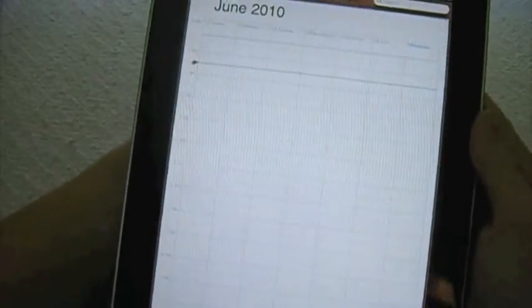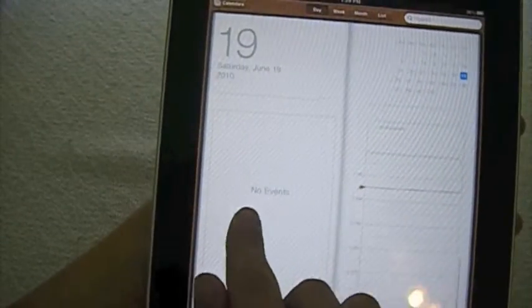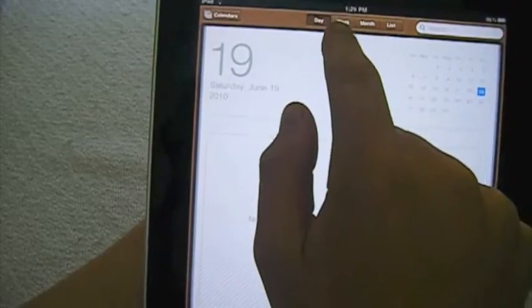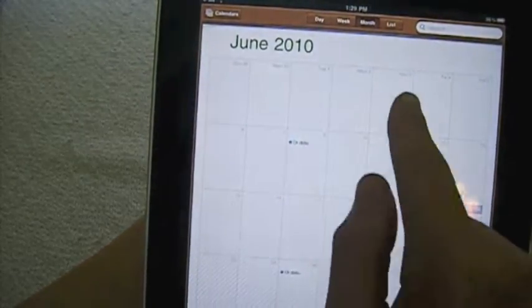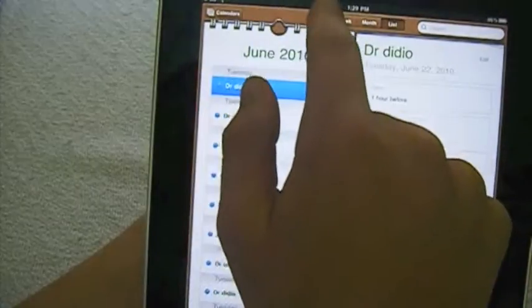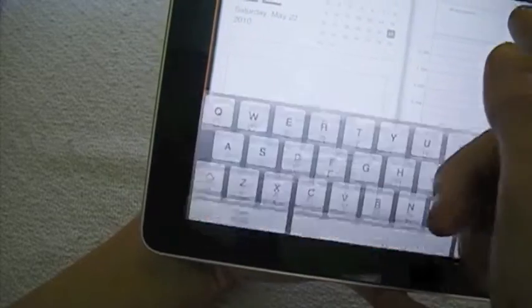Here's calendar on the iPad. Up here, you could click your different calendars. You could go by day, which brings up this nice address book. You could go by week, the month, and list your events. And it's a very nice book-like planner. You can skim through at the bottom. And you can search for appointments and such.